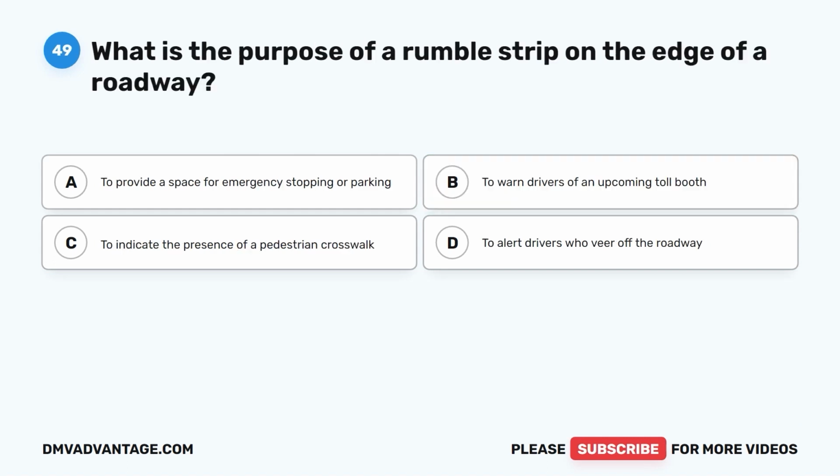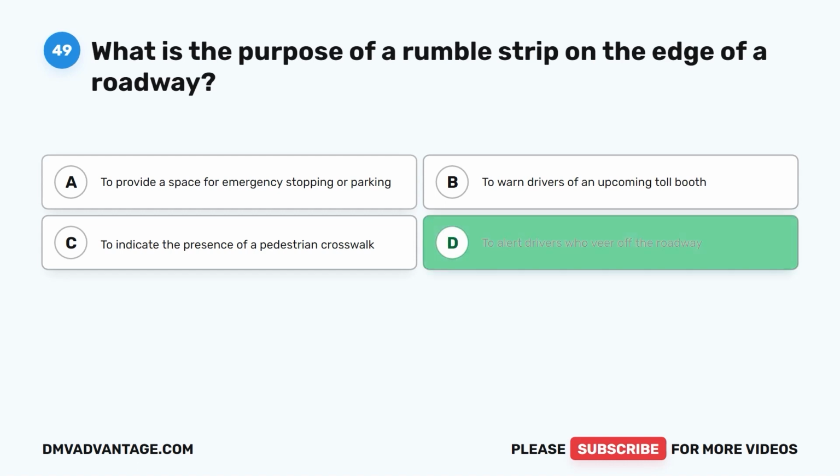Question 49. What is the purpose of a rumble strip on the edge of a roadway? A. To provide a space for emergency stopping or parking. B. To warn drivers of an upcoming toll booth. C. To indicate the presence of a pedestrian crosswalk. D. To alert drivers who veer off the roadway. The correct answer is D. To alert drivers who veer off the roadway.